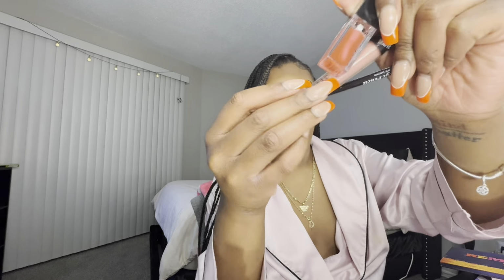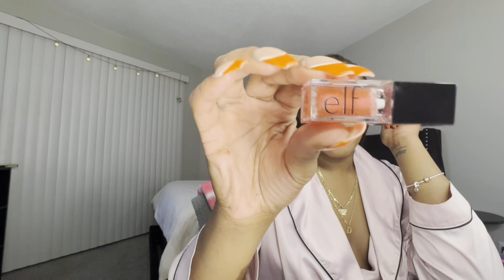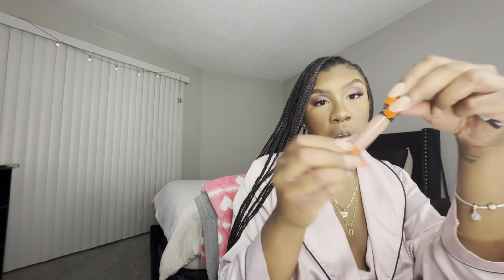We are gonna go ahead and get into our lips. So we are gonna go in with these 3 things for our lip. But this is the e.l.f. lip oil that I got in my last video. I showed you guys in the last video. And then this is the LA Colors Matte Liquid Lip Color. I've had this for a while too. And this is the pencil.